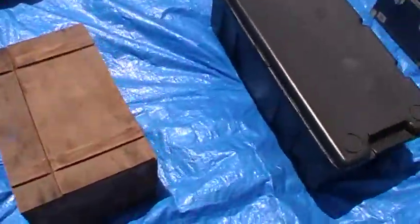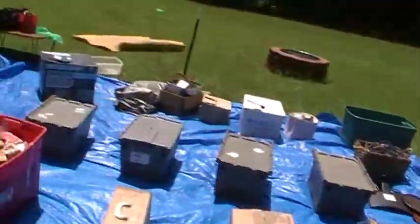Moving right along to the next one. As you can see, this is going to be a long, arduous process, so I'm trying to make it as fast, as painless as possible.